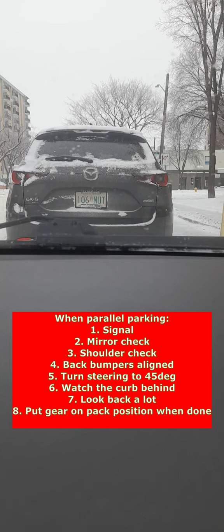So after now, we're going to move. So we're going to pull back a little bit before we go. We have to signal. Remember, always signal when pulling back. Okay. Free. Mirror check, shoulder check is free. There we can go.